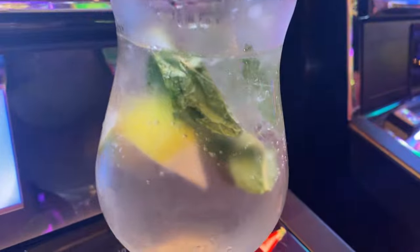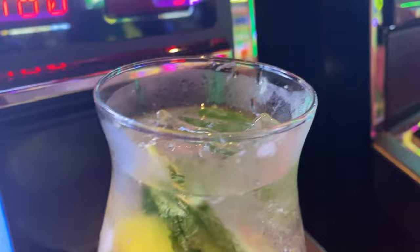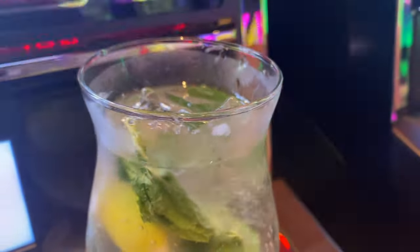Chocolate covered cherry. Very cordial. Absolutely. Okay. I wanted to try something different. That's a mojito. It's my first one. It's minty and kind of lime. Well, that's exactly what's in it. Mint and lime. Mojito. $12.